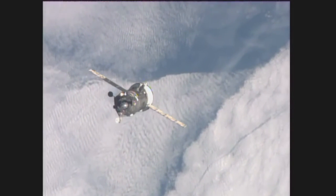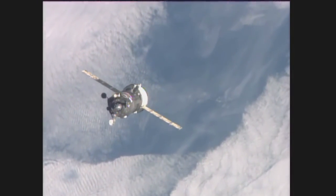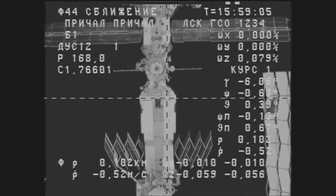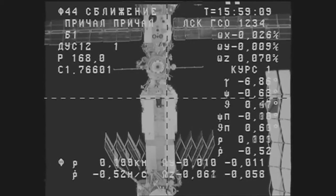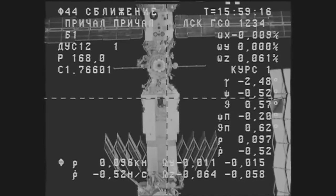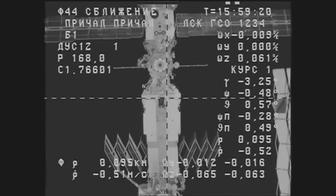We're at 110 meters. No fault indications. Copy. And Progress vehicle is right across from the docking port. Copy. And we can confirm visually looking out the windows. Copy, Max.